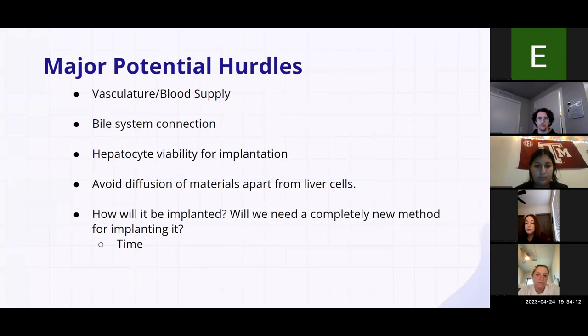Second one would be the bile system connection. That's obviously because it's an essential process within the body, and the blood supply that's then connecting to the scaffold and flowing through that and throughout the entire liver regeneration process, we need to make sure that that blood is filtered properly.